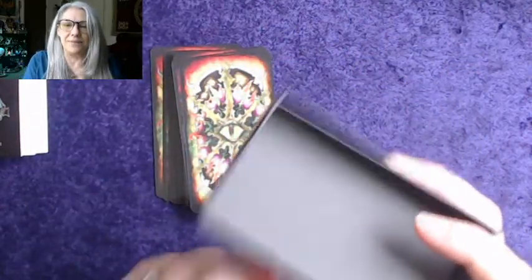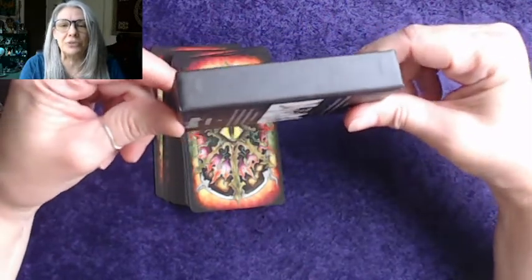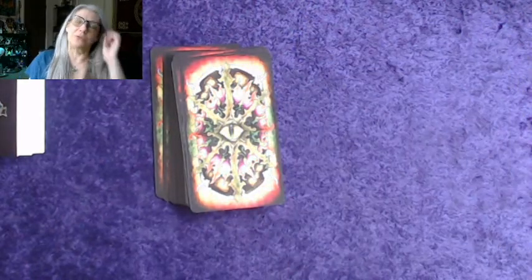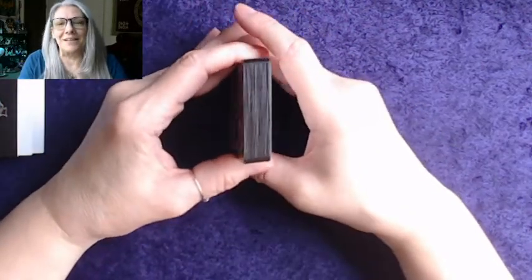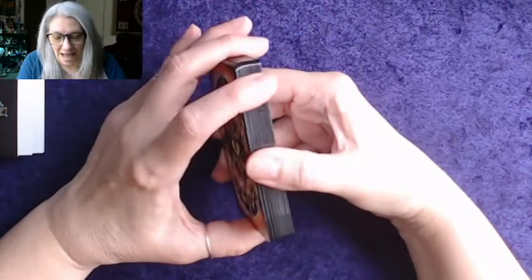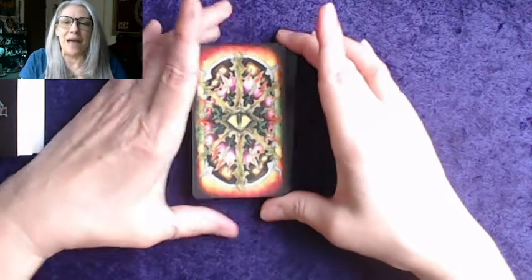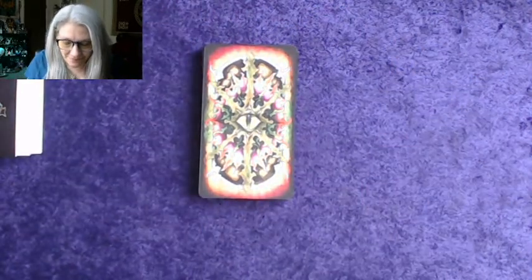I love these hard shell boxes. And, you know, just to show that you can have these kind of really nice sturdy boxes for small decks. It seems like those are only used for kind of bigger size Oracle decks. And look at this, it's like the best part. We have a black shiny border. So exciting. All right, the backs are this fabulous dragon eye.